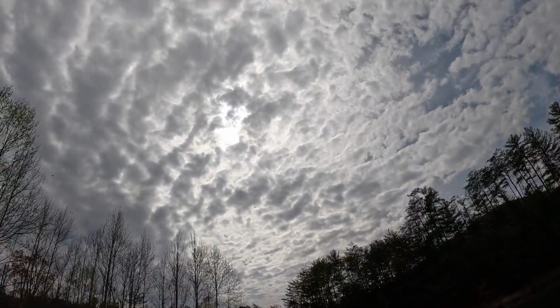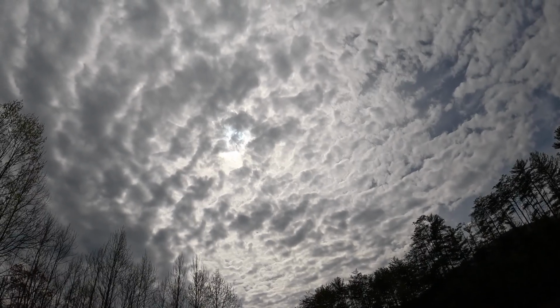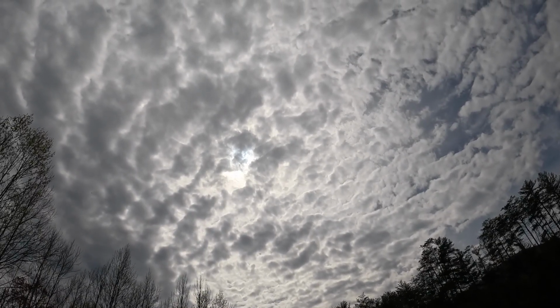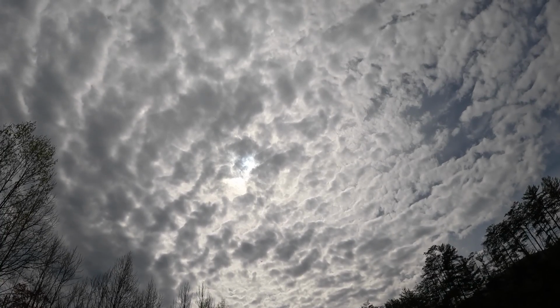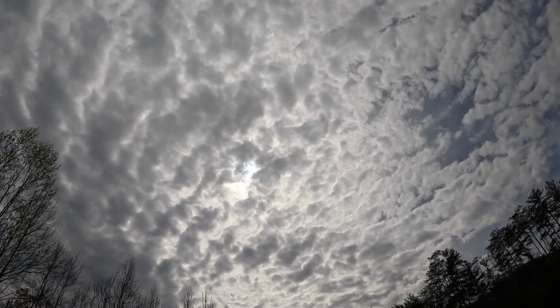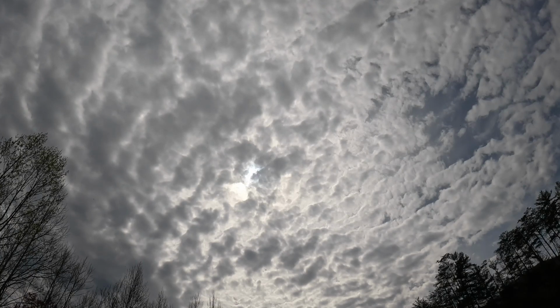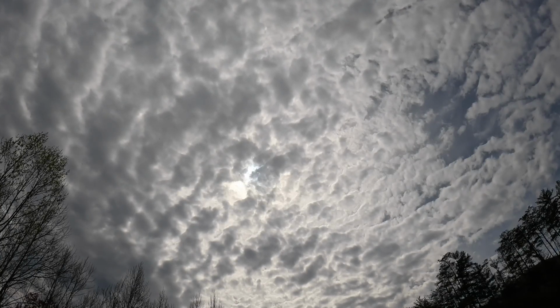Well, I don't know if it'll show up, but that is the solar eclipse. And everybody said don't look at it, but I guess I did. I never did see the moon moving across the sky. I guess that means it's 3:30, and I've been fishing for about 2 hours.